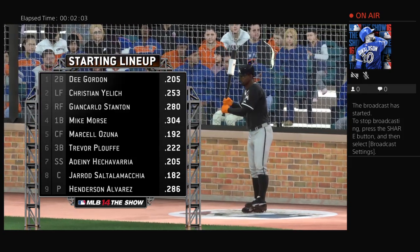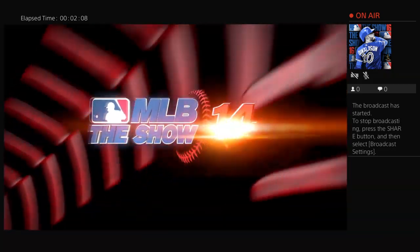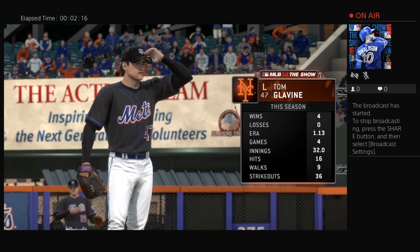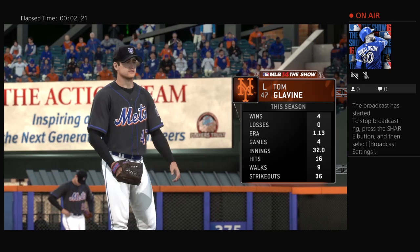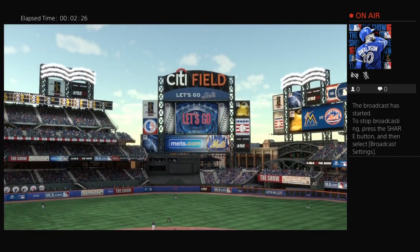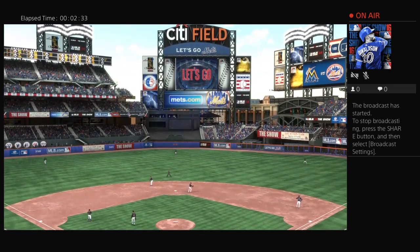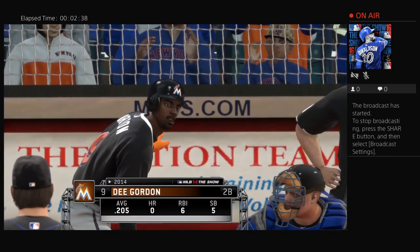But first, let's have a look at the starting lineup for the visiting Miami Marlins, as their order will read like this. And there you see the starting pitcher they'll match up against as you look at his numbers on the right side of your screen. D. Gordon makes his way to the plate now as we're just about set for baseball this evening.